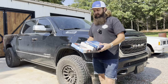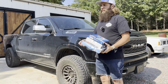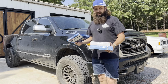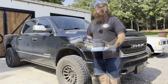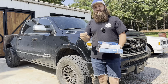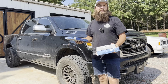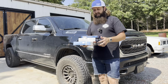So I got three different price points. And what we're going to do is we're going to use an anemometer, and we are going to measure the airflow coming out of the vents. And we're going to see if any of these actually give you more airflow. So we will measure the current factory airflow that we're getting. We'll take that filter out. We'll measure the airflow with no cabin filter, because some of you dirty dogs are rocking no cabin filter. And then we will measure each one of these and see which one we like the best.